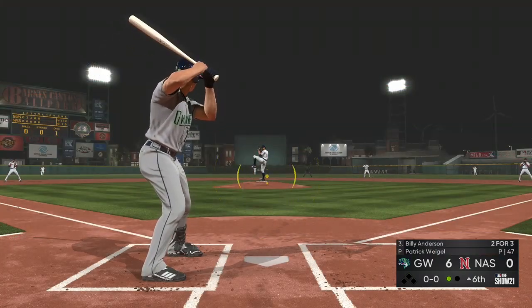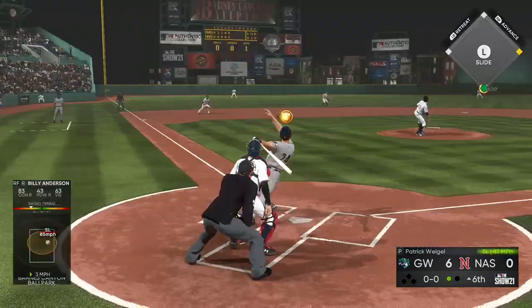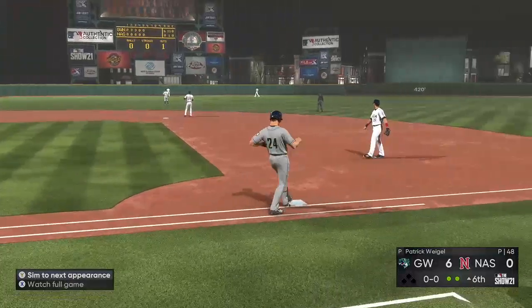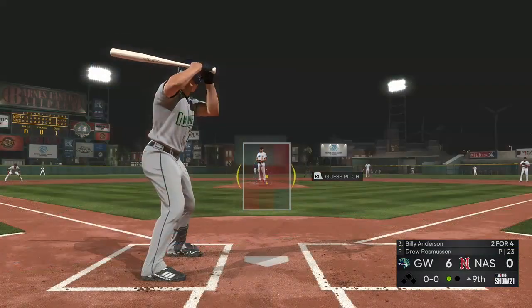At the plate, Billy Anderson pulls this one in the air out to left. Left fielder is on the move. He tracks it down and makes the play.